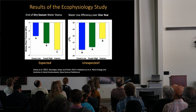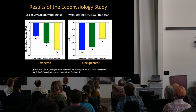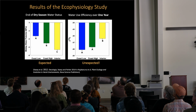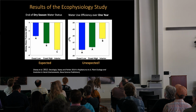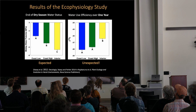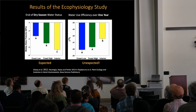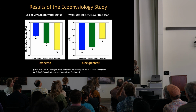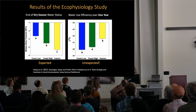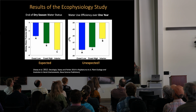So basically, this is what I found. What I really expected was that the maritime chaparral in the lowland fog zone had the most favorable water situation. This was maybe the transition that I had in my mind, and this was the interior. So they were all really significantly different. But when I looked at this other figure, you can see that over the course of a year, the upland maritime chaparral and the lowland maritime chaparral had about equally good water relations. So that I did not expect. I didn't expect them to be doing as well. So why? What's going on here?